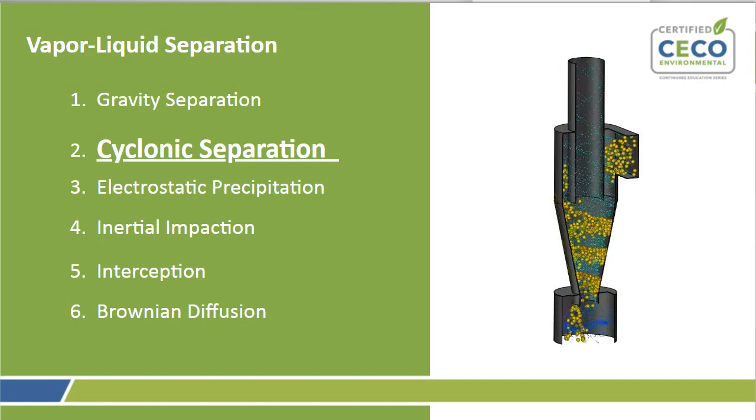Similar to the gravity separator, this is a preferred separation method due to its simplicity of maintenance and operation. However, unlike with the gravity separator, due to the cyclonic action with the fixed geometry, there are significant limitations on the turn-down ratio. Basically, you're spinning that gas around, whipping it around the inside of that vessel, and it's designed to go at a certain velocity. If you slow that down, then you're just not pushing the droplets toward the outside as hard, so it will stop working at some point.